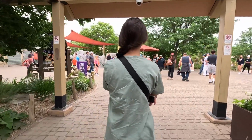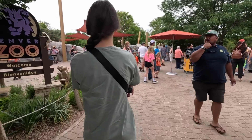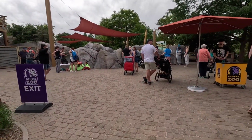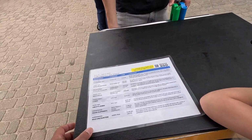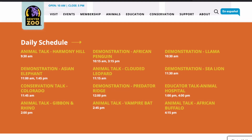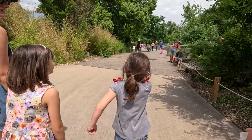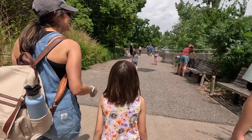Something relatively new to our road trips is visiting zoos in the different states we visit. Each zoo is a little bit different, and Denver Zoo is really known for their demos and talks. Right now, they're doing the penguin talk. And they have stuff like the llamas and the zebra. And the elephant show at 11 is a big one. So our mission today is to see the Asian elephants. But before we get there, let's show you around the zoo.